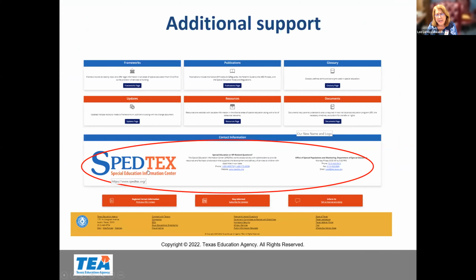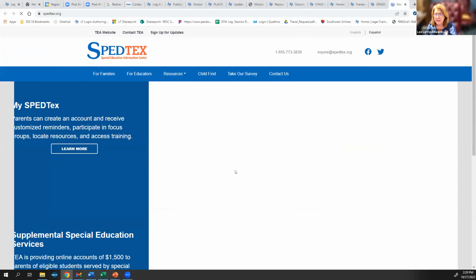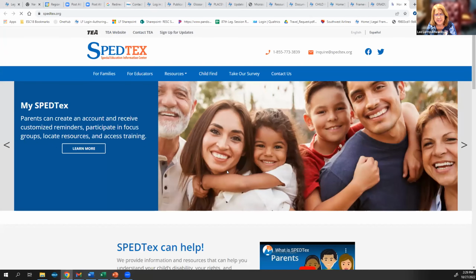And here, in case you have a question and you want to talk to someone and you want more than just the legal citation, you can click here, right here. This is the information for SpedTex, and if you click on that, that will take you to SpedTex's website.